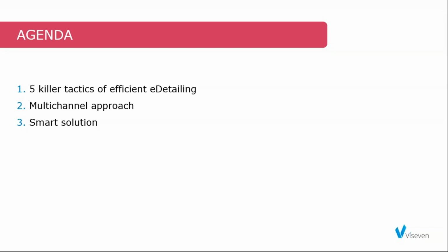So, here is the agenda. In the first part, we will cover 5 killer tactics of efficient interactive visual aids. Next, we will talk a bit about eDetailing's role in multi-channel marketing. And finally, we'll describe a helpful solution for maximum efficiency and engagement.